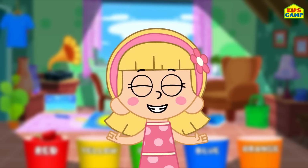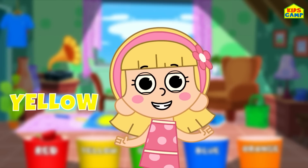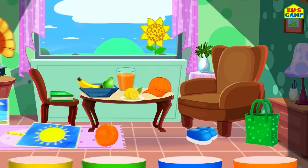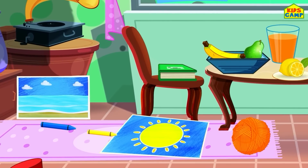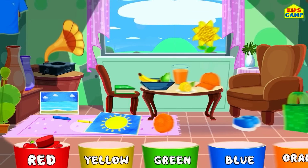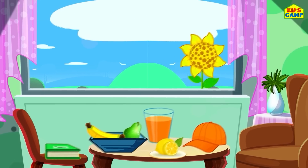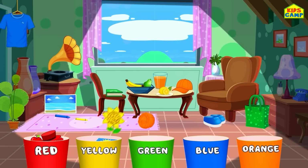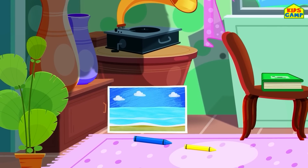What's the next color? Yellow, my favorite. What do you see that's yellow? My drawing of the sun. The sunflower, that's yellow too. Into the bucket. Good job, friends. What else is yellow? A yellow crayon.